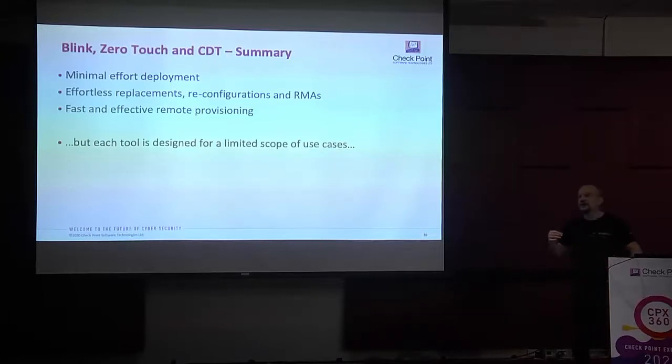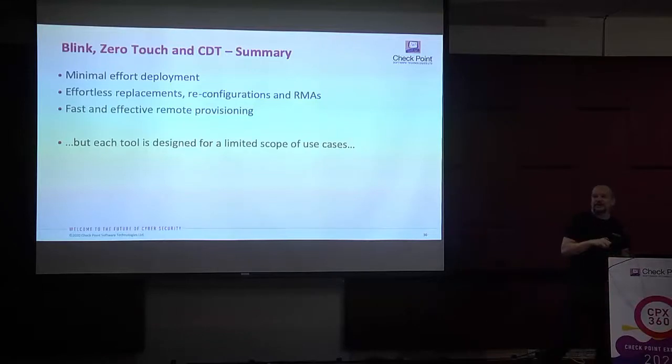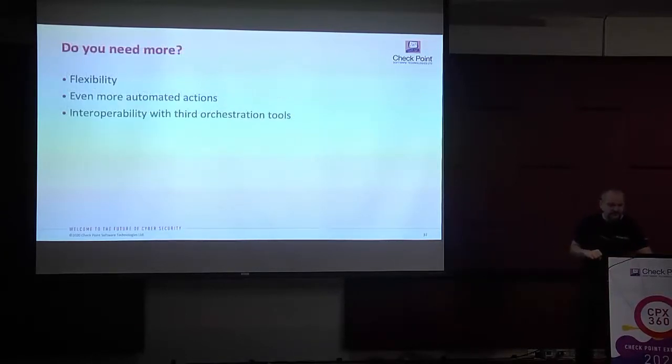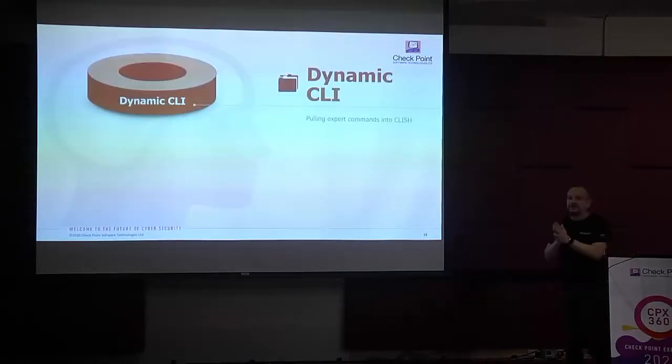This is not everything about orchestration. In fact, we used to call orchestration something that is much more important, and it's about automation. It's about running certain API actions that would convert your static security environment into software-defined. Let's talk about that. We have very interesting tools for that, and the tools that we have are Gaia API and Dynamic CLI. So let's cover Dynamic CLI first.